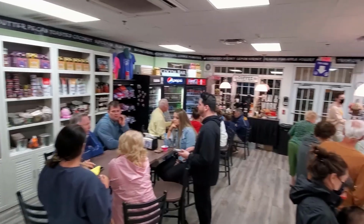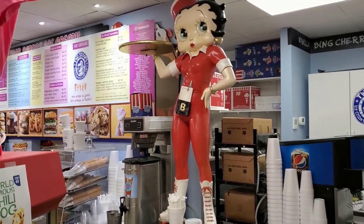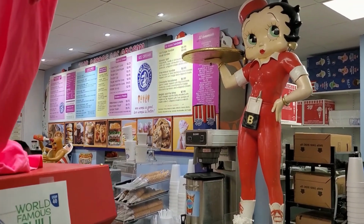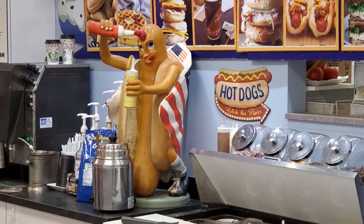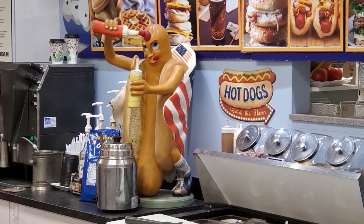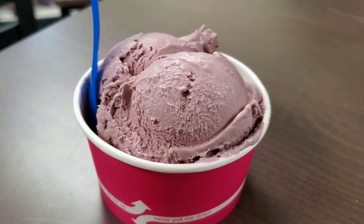Well, one of the things that's open late here is the ice cream store. So I guess I'll have a little ice cream. You got Betty Boop on skates there. Another good one here. Put some ketchup on himself. Mr. Hot Dog. I'm branching out tonight. I usually get chocolate chip mint, but I'm going for the dark raspberry.